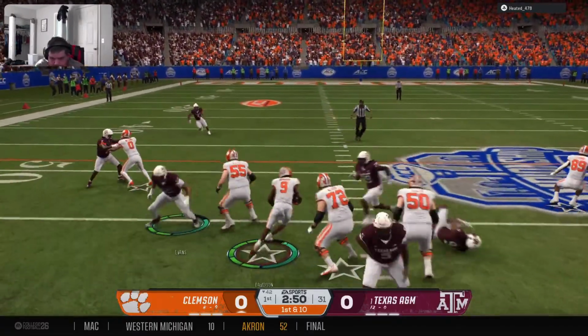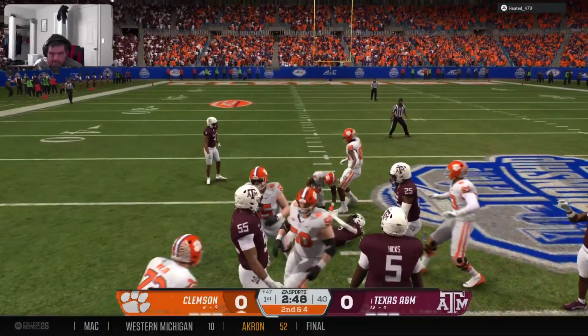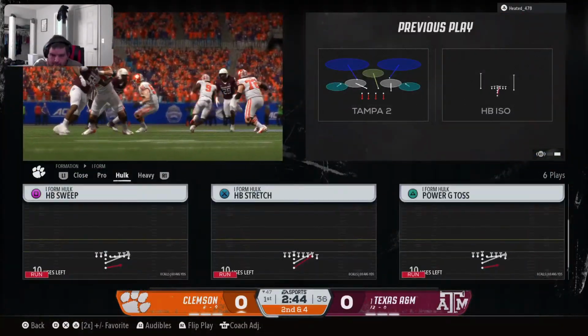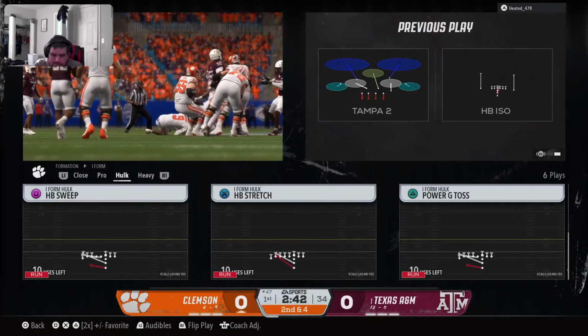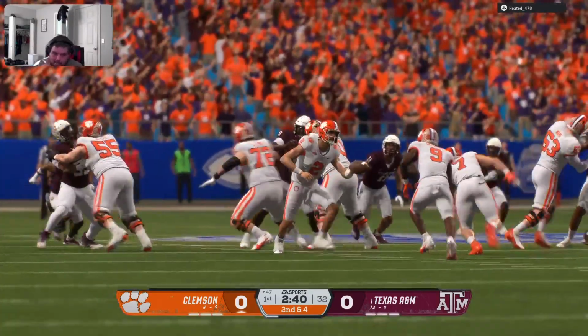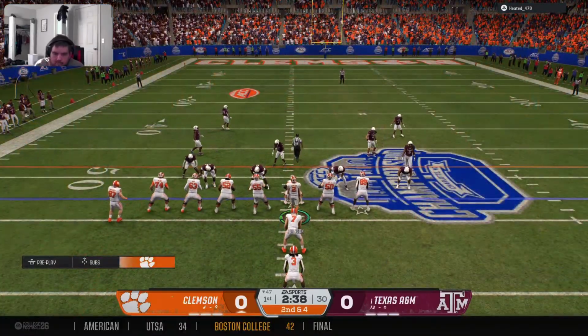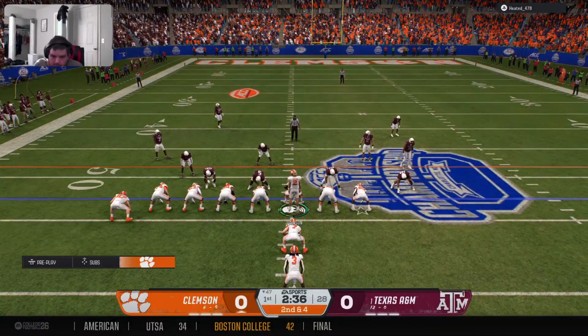And there's the handoff. They stop him after a 6-yard gain, so 2nd and 4. I'll take that every single time. Offensive line does a nice job up front. This back's vision and ability to get positive yards by lowering his pads on full display right there.